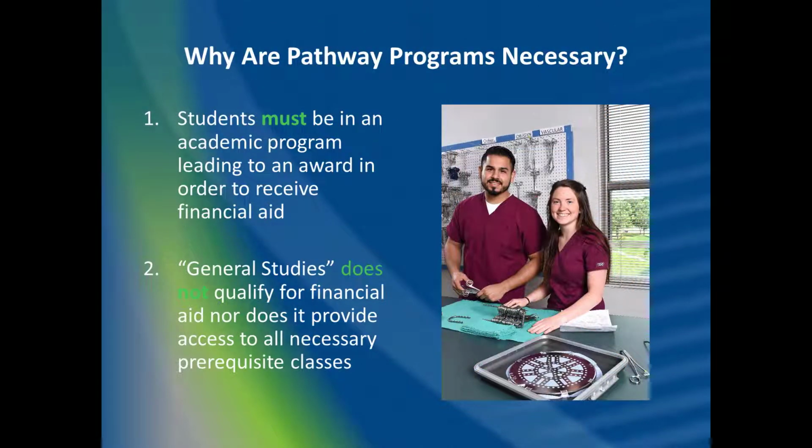Our pathway programs are necessary to assist students in achieving their academic and career goals. In order to qualify for state or federal aid, students must be in an approved major. Our pathway programs meet the requirements to be able to provide financial aid to qualified students.